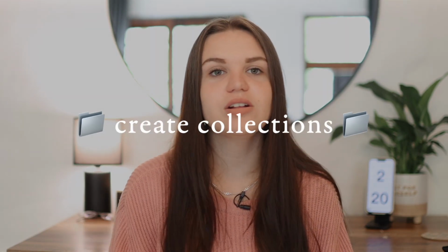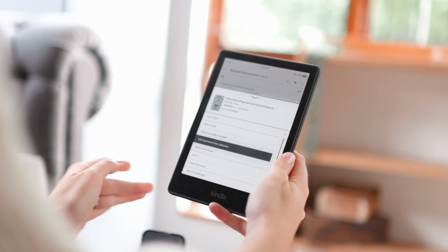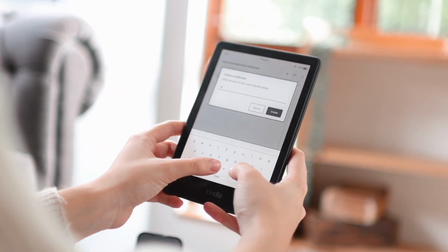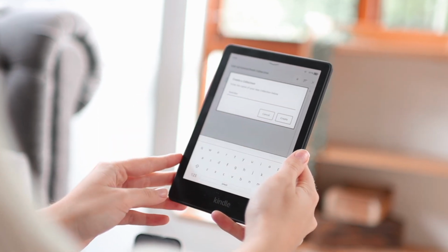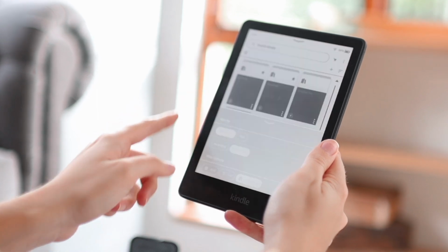Next tip that you can use is creating collections in your Kindle. So this is to organize your books more. So you can make different collections. You just click on the 3 dots on a book and select add to collection. Then there you can add it to an already existing collection or you can make a new one. So you can literally make one for all your genres. You can make one for all your favorites based on tropes. You can really go ahead and go ham on organizing this. So yeah, that is also really helpful and it makes it easier to find books if you have a lot of them on your Kindle. So I recommend doing that as well.